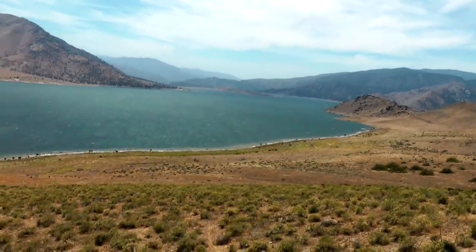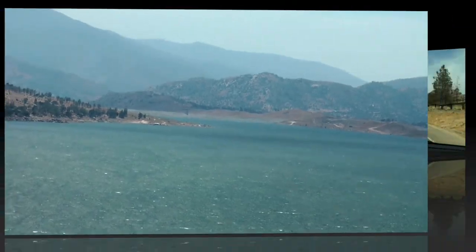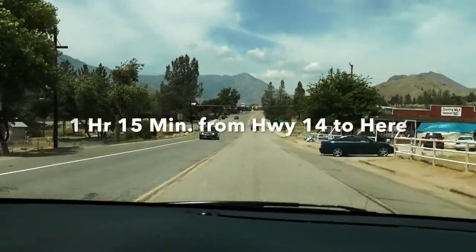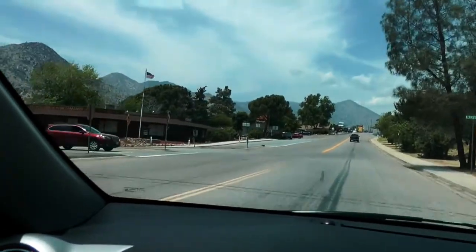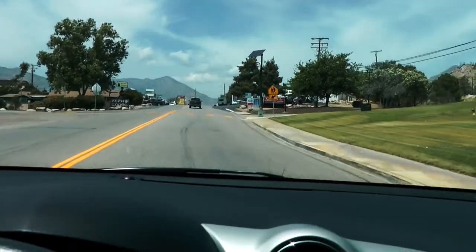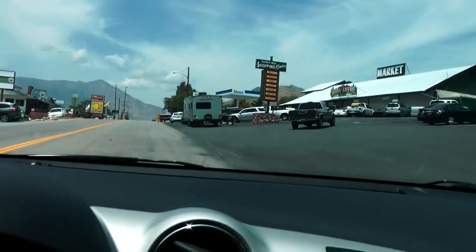the things that you want to look for so that you know whereabouts you are. So let's continue here and we'll drive into town. Here we are. Notice these buildings over here, and you're going to see these signs. And from right here at this spot, you are going to drive exactly 22 minutes up this road.